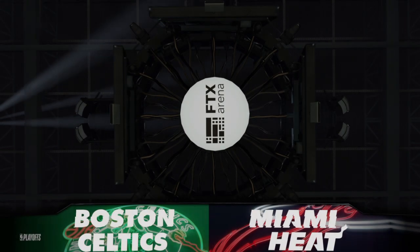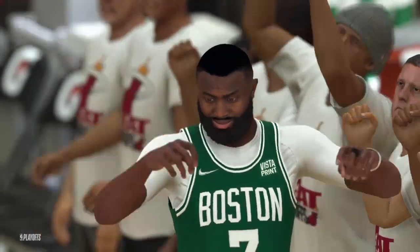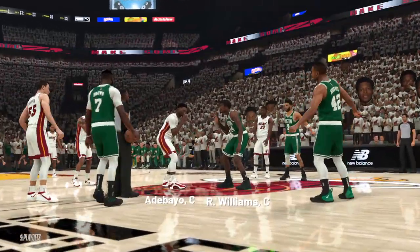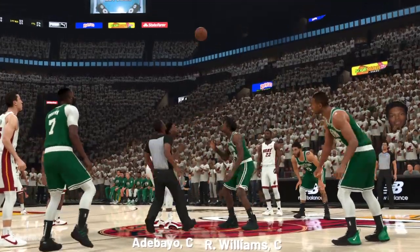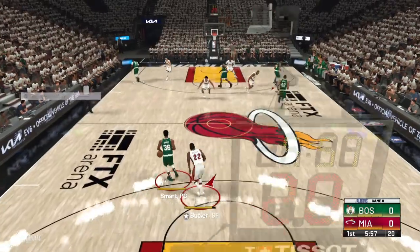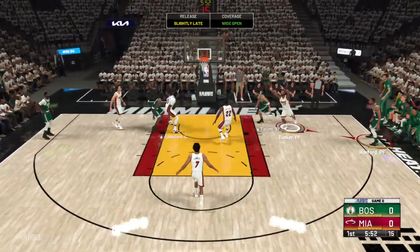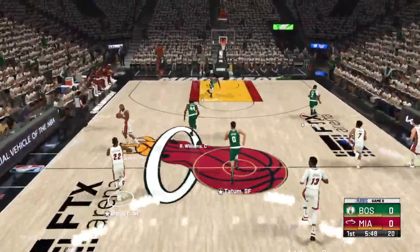Coming to you live on this Tuesday night. GA. Kevin, thank you. Good story. Hard work does pay off, David. Thank you so much. And now the opening lineup for Boston. Outside, the wings are Brown and Tatum. Williams is out there with Horford, and it's Smart in at the 1. And for Miami, Butler and Tucker up in the forward spots. Backcourt pair for them, it's Lowry and Robinson. And it's Adebayo in at the center position.